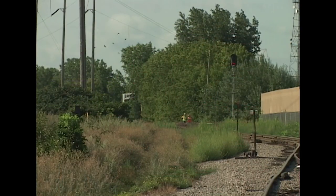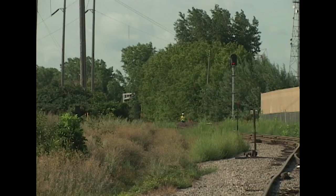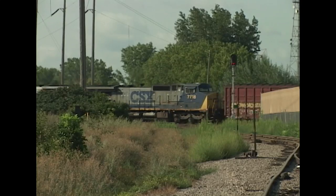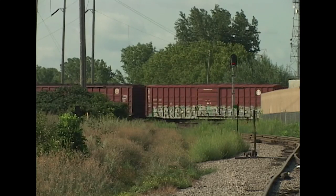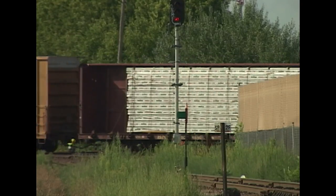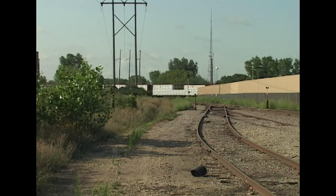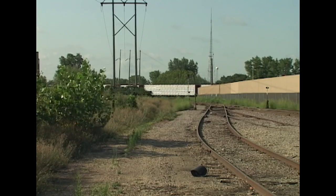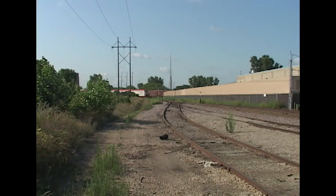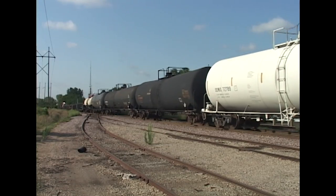With yard work complete, the crew heads to its first assignment. But before the train can cross at Park Junction, a BNSF freight heads east. With the diamond clear, the 316 shoves hard upgrade northbound.